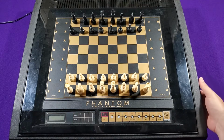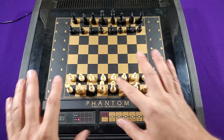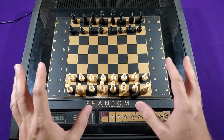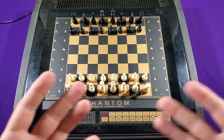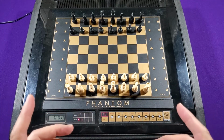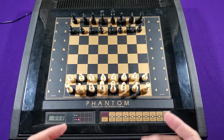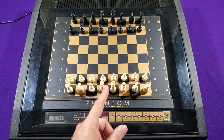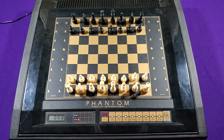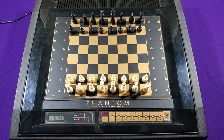In fact, I'm just going to go ahead and start it up because it likes to go through a phase where it adjusts the pieces to make sure they're in the right place. But anyway, I was with my parents at the mall and they went off to do some shopping, and I sat in front of the window at Sharper Image. And I watched this thing. You can see it's adjusting the pieces to make sure they are where it wants them to be. I sat here watching this thing play against itself at Sharper Image for over an hour.